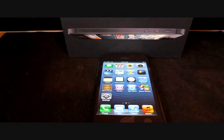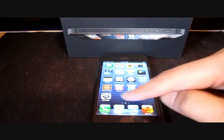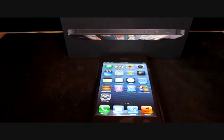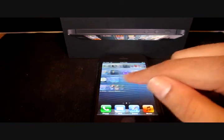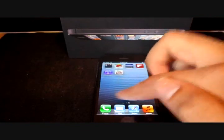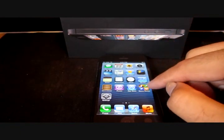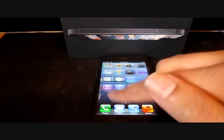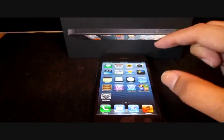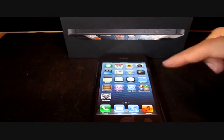So if you already have an S3, this phone is slightly faster, but not by much. So I recommend you just hold on to your Galaxy S3. If you're an Android fan, iOS 6 isn't going to offer you anything more. It's pretty much the same old, has turn by turn, a few other things. But Android still lets you do a lot more. But if you really want to stick with iOS, this is the best iteration of iOS yet.